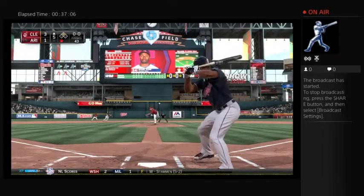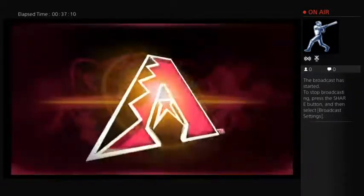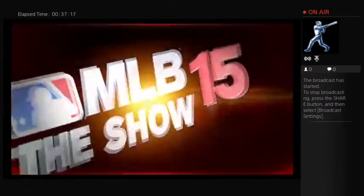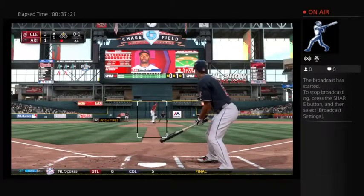Here's the first offering. And a high strike to begin the at-bat. It's 0-1. And you know, if you're going to challenge a guy up in the zone with a fastball, why not do it on the first pitch? A lot of times he's going to be taken anyway, and you just bought yourself a strike that you can now throw anything off of.